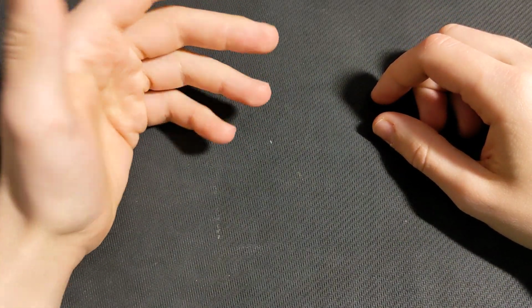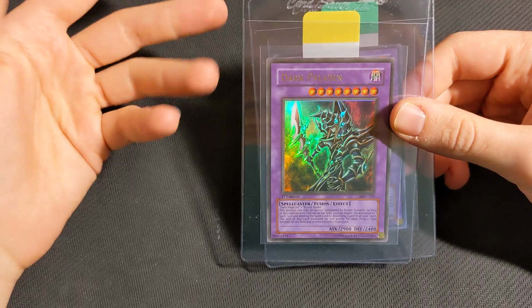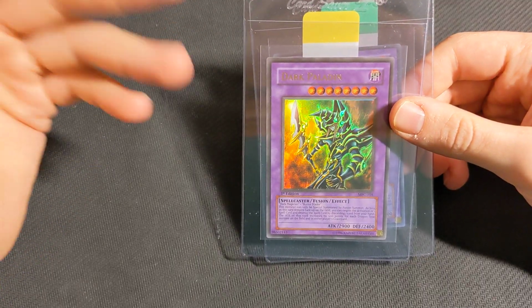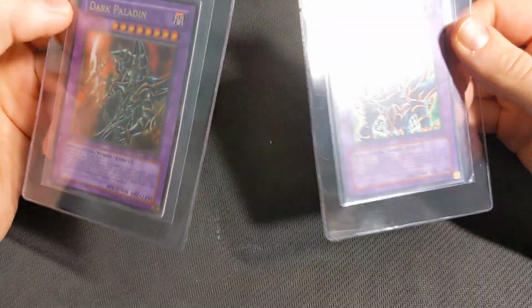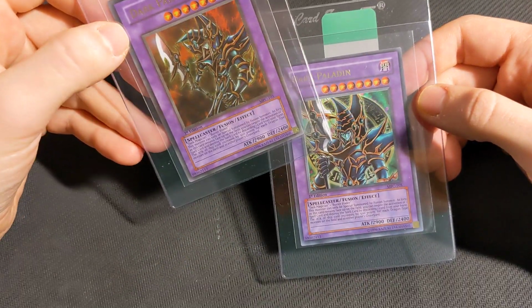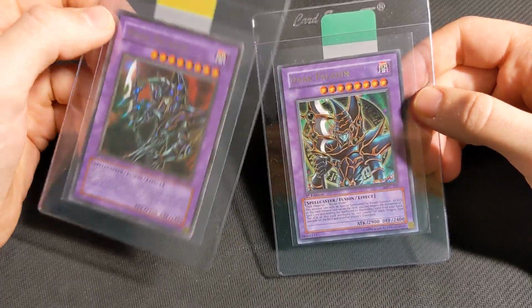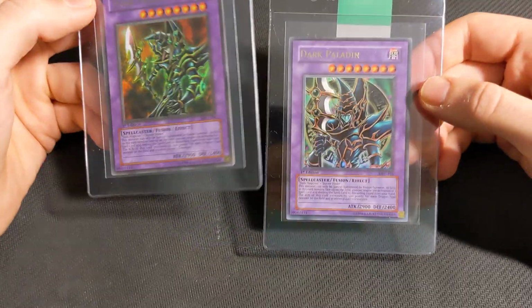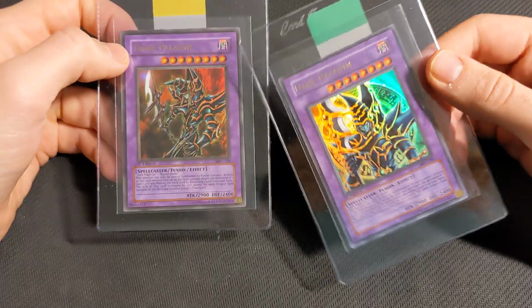Just going to be a quick video today talking a little bit about corrected art Dark Paladin. Now for those of you who don't know, Dark Paladin, first edition for Magician's Force, has two different artworks. There's the error artwork, which is the one on the right, and the corrected art, which is the one on the left. This is the one you pull from the pack, but it wasn't actually the art that they were supposed to use for Magician's Force, so they then ran a promotion, Upper Deck that is, where you could send that in and they would send you back this corrected one on the left.